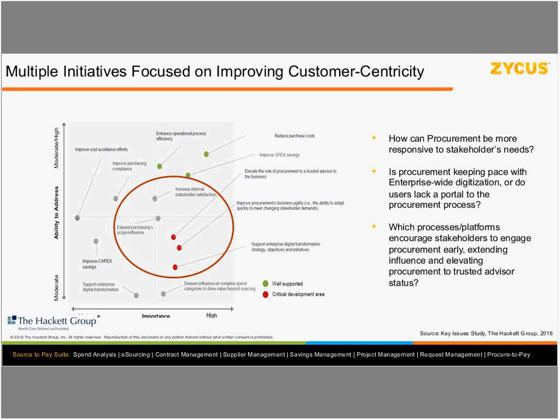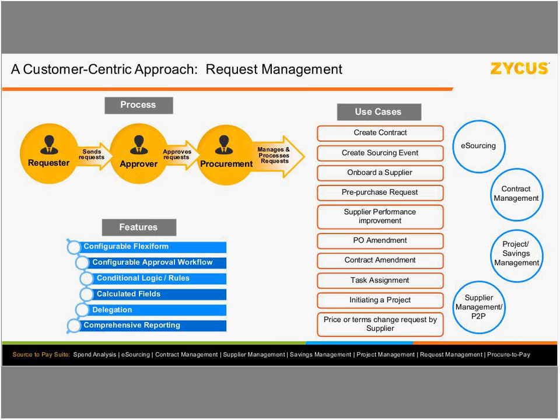And I wanted to highlight one. So as the integrated source-to-pay suite, you've got those core sourcing and procurement modules I mentioned, spend analytics, sourcing, contract, and supplier management. But there's also one called request management, which is a really emerging space here. It's to provide the business a portal to the procurement process, if you will.